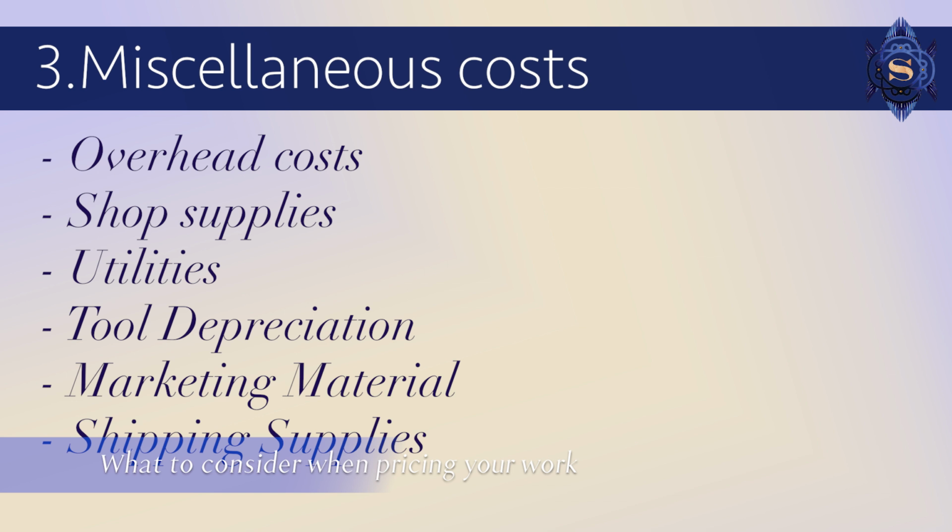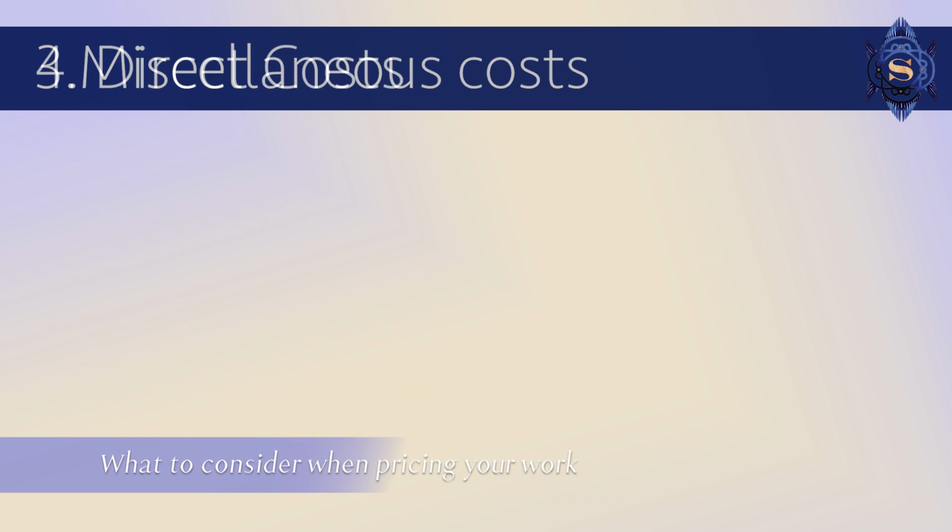Shipping supplies. If you're selling online, you will need to purchase adequate shipping supplies for each type of item you make, so you'll need to factor in the cost of these materials when you are creating your listings. Items with lower shipping costs typically do better on Amazon and Etsy, and it's something we noticed with our website as well. So we include the supplies into the cost of the item.